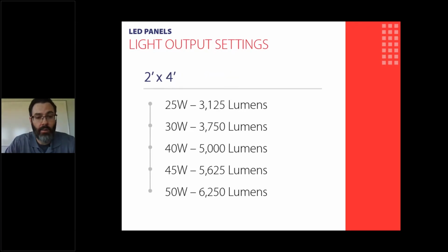Our 2x4 ranges from 3,125 lumens up to 6,250 lumens and ranges between 25 watts and 50 watts.